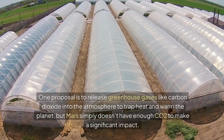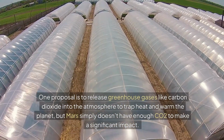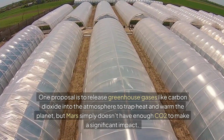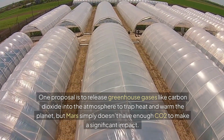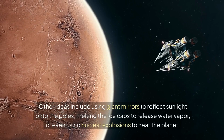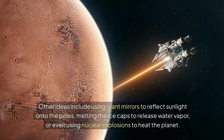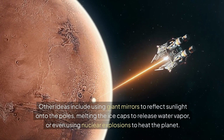One proposal is to release greenhouse gases like carbon dioxide into the atmosphere to trap heat and warm the planet, but Mars simply doesn't have enough CO2 to make a significant impact. Other ideas include using giant mirrors to reflect sunlight onto the poles, melting the ice caps to release water vapor, or even using nuclear explosions to heat the planet.